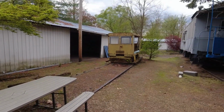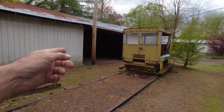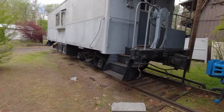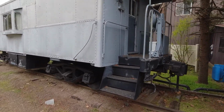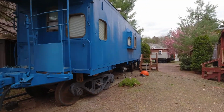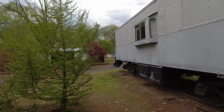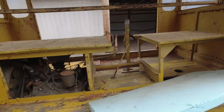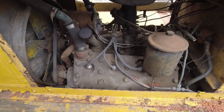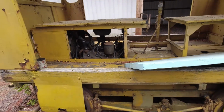So here's that speeder. Whatever that is, it looks like it's just storage in the back. And then here is this gray one. These are both bay window ones. So we're not sure if they're Conrail or not. Ooh, this has a flathead Ford V8 in it. No way. Huh, that is cool. Nice.